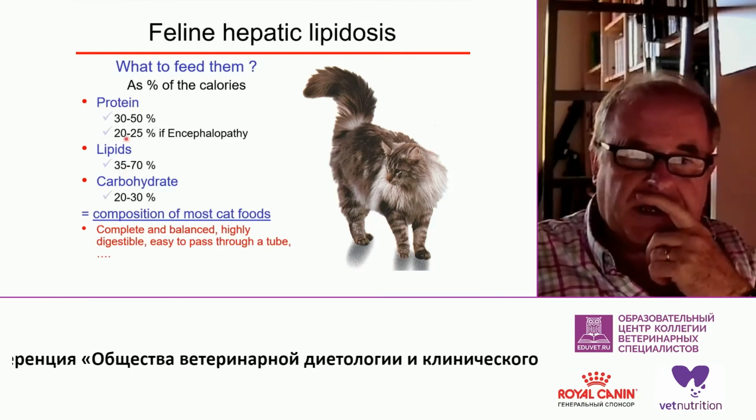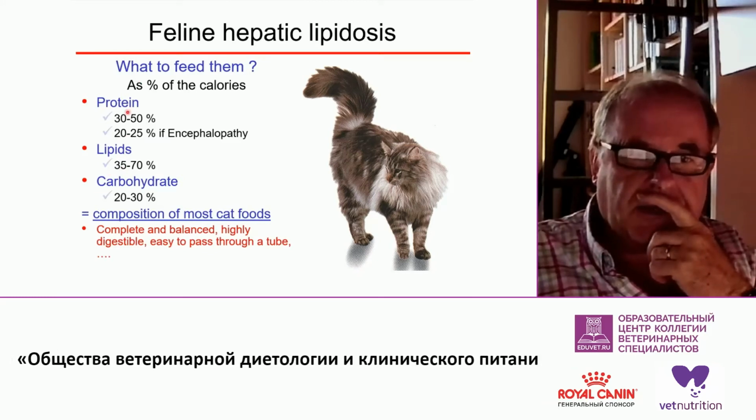But then we were giving only lipid, not protein and lipid.